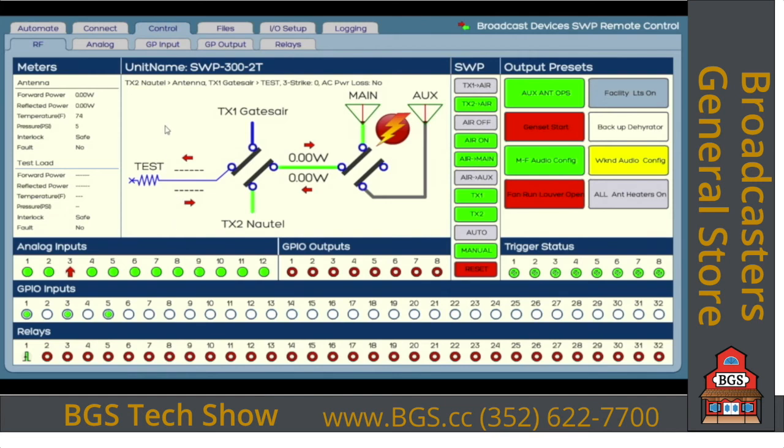We're going to go through a very cursory view of this, and there's a much better in-depth video on our YouTube site, so we invite you to go there and take a look at that for a real good description of each of the tabs, the setup and operation of this. But I'm just going to cover this briefly because we don't have a lot of time for this demonstration. So let's get to it.